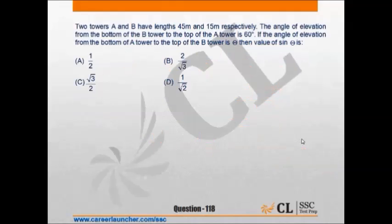The next question is, two towers A and B have lengths 45 meter and 15 meter respectively. The angle of elevation from the bottom of the B tower to the top of the A tower is 60 degree. If the angle of elevation from the bottom of the A tower to the top of the B tower is theta, then the value of sin theta is. We have two towers, that is 45 meter and 15 meter. This is tower A, this is tower B.